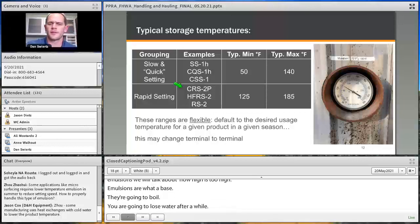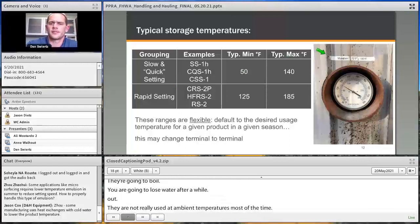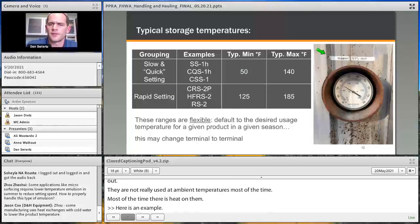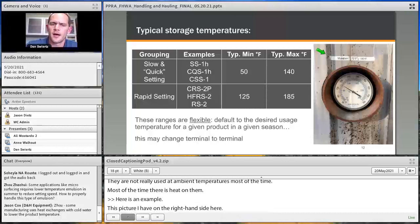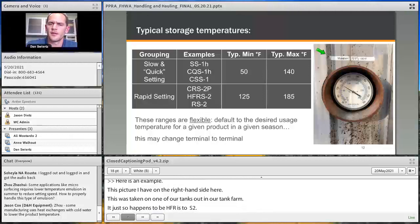Here's an example, this picture that I've got on the right-hand side here. This is taken on one of our tanks out in our tank farm. This just so happens to be HFRS2, so high float rapid set. We use it for chip sealing up here. In our region, the feedback we've gotten from our customers is that they like to spray the product between 170 and 180. It's where they get the best performance. That's where we maintain the temperature.